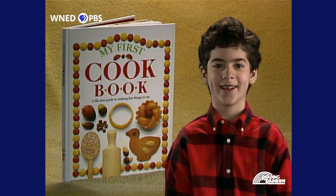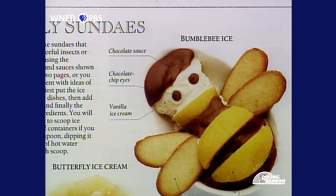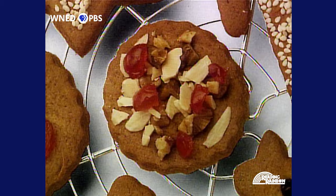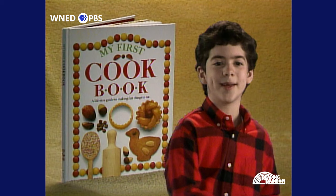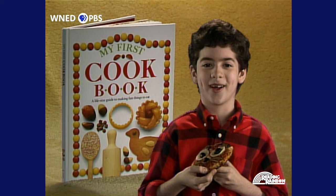I love food. Well, if you do too, I must recommend my first cookbook. It's absolutely delicious. It's real easy to use, and it's filled with lots of great recipes. At the beginning of each recipe, there are pictures of the cooking utensils and ingredients. My favorite part of the book is when the pages come to life. This is my speedy pizza, and the best part of this is sticking it into my tummy where it's safe and sound. I'm Joshua, and I love this book.